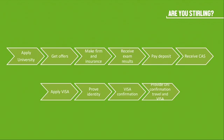Once we have received this deposit, we can issue you with your CAS, and this is all of the information that you will need to apply for your student visa. Once you have your CAS, you can apply for the student visa, and you'll be prompted to prove your identity as we've just discussed. This may be in person through a visa application centre or through an app.